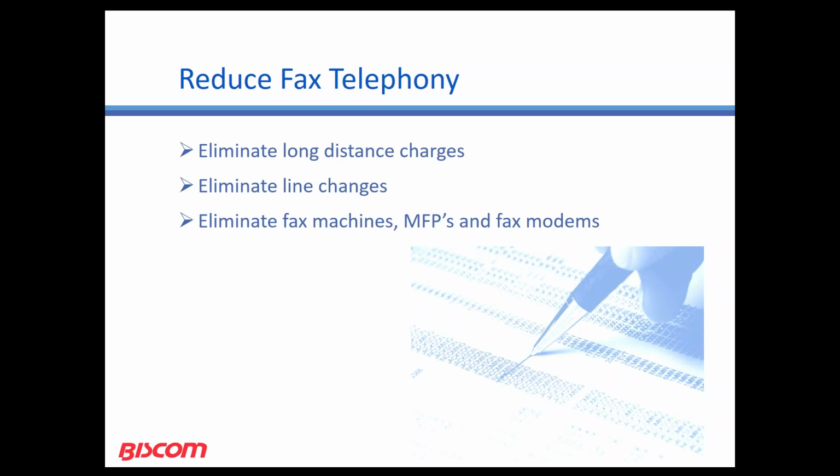All of the lines you will use for faxing will reside in Biscom's data centers. You won't need to be concerned with the phone or voice-over-IP lines at all, and you can eliminate fax machines, MFPs, and fax modems, which not only cost money, but take up real estate, require a greater amount of human intervention than an intelligent hosted fax service does, and by their very nature do not lend themselves well to scalability, which is our next reason.